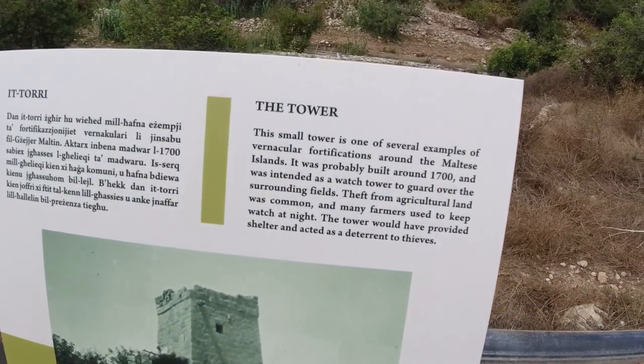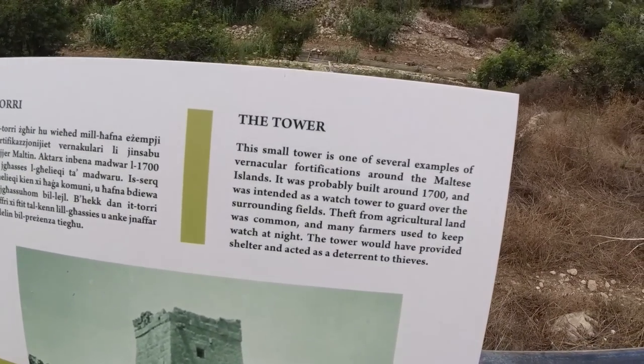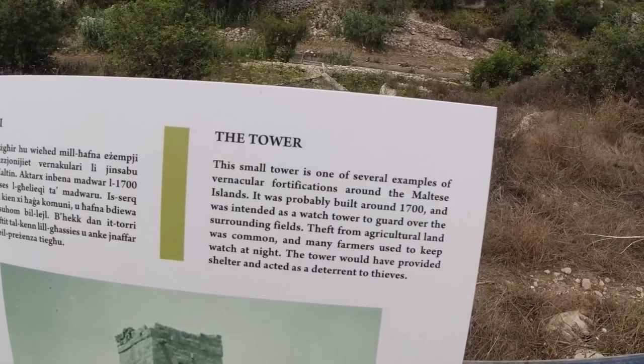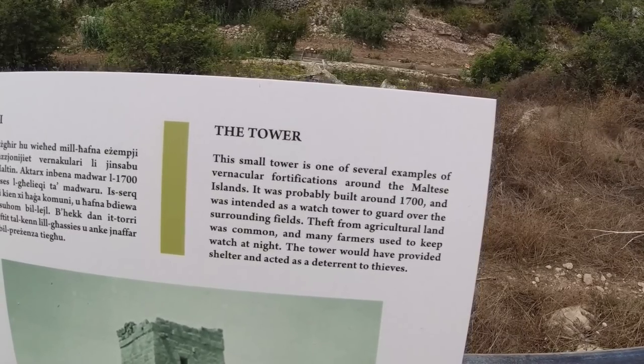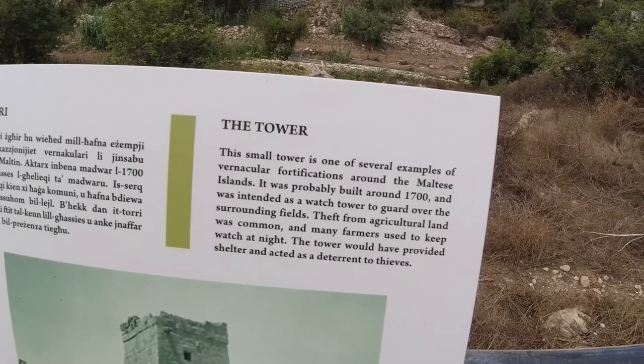The tower. This small tower is one of several examples of vernacular fortifications around the Maltese islands. It was probably built around 1700 and was intended as a watchtower to guard over the surrounding fields. Okay.